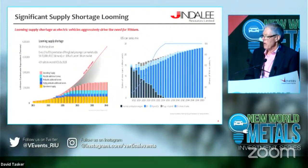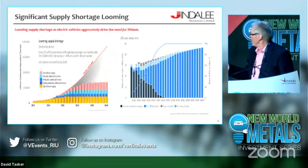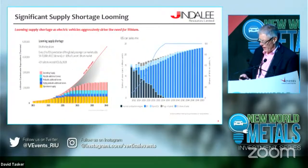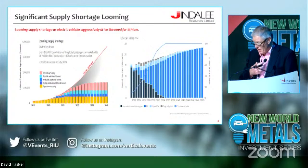And in this one, I'll just point out that the US Department of Transportation have the sales of new internal combustion engines in the United States being phased out by 2035. I think that's probably a little bit optimistic, but it does indicate the uptake which is coming for EVs for sure.